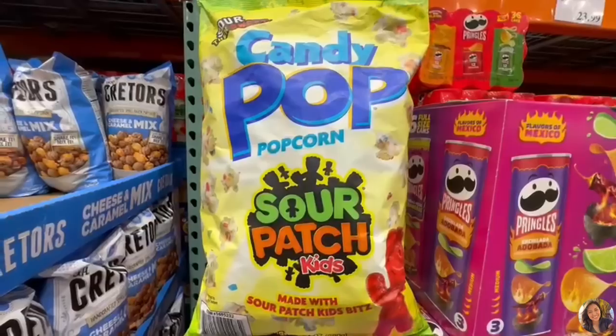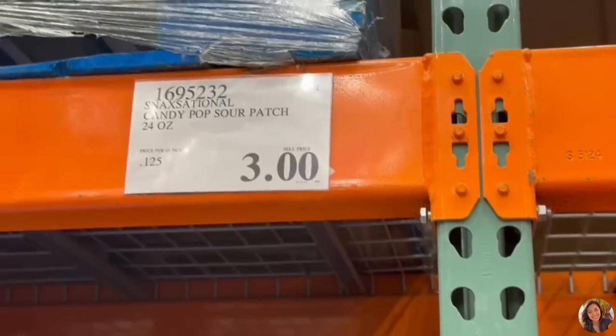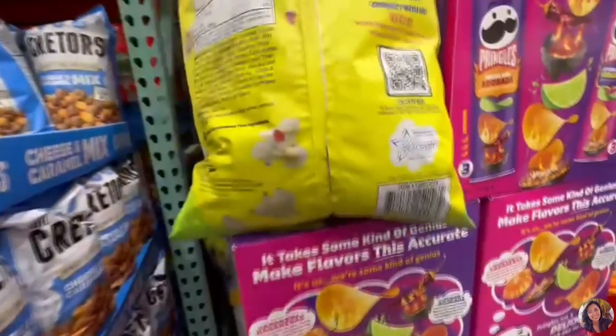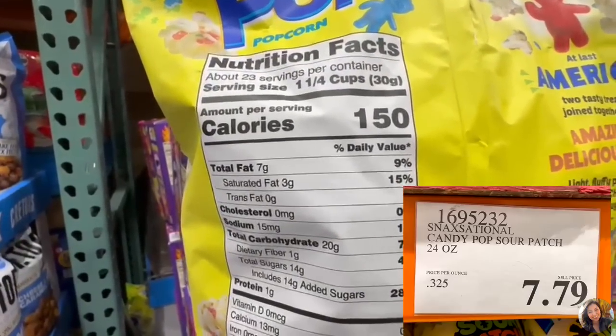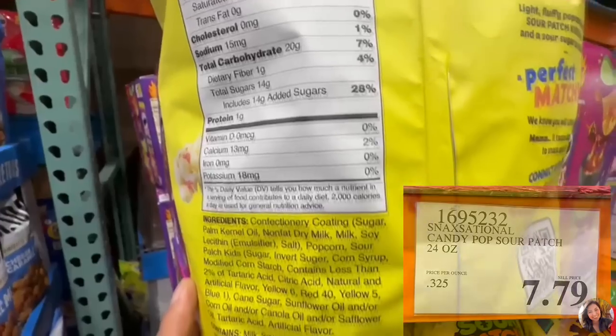When I first saw these candy pop popcorn with the Sour Patch Kids combination on them, at first I thought I really would not like them at all, but I managed to grab a sample and they're not too bad. $3 for this big bag, you guys. It originally sells at the price of $7.79. So if it's one of those items that you're not too sure if you should try, at $3, I think it's definitely worth a buy.